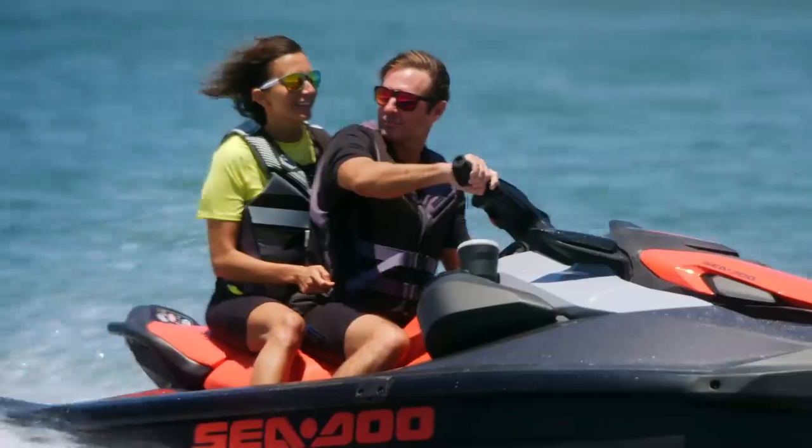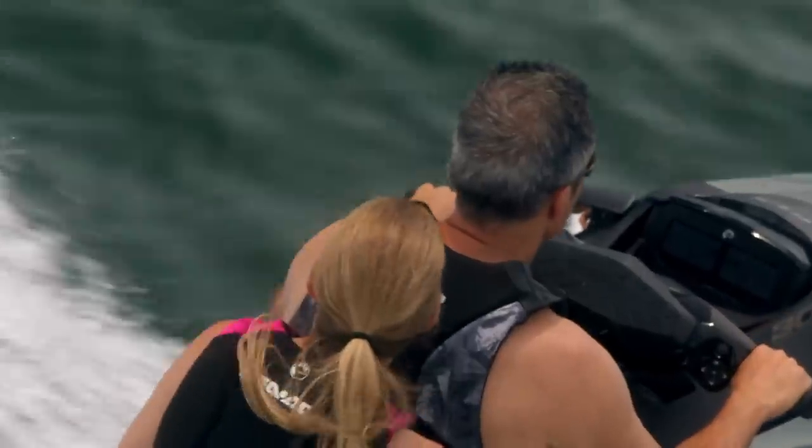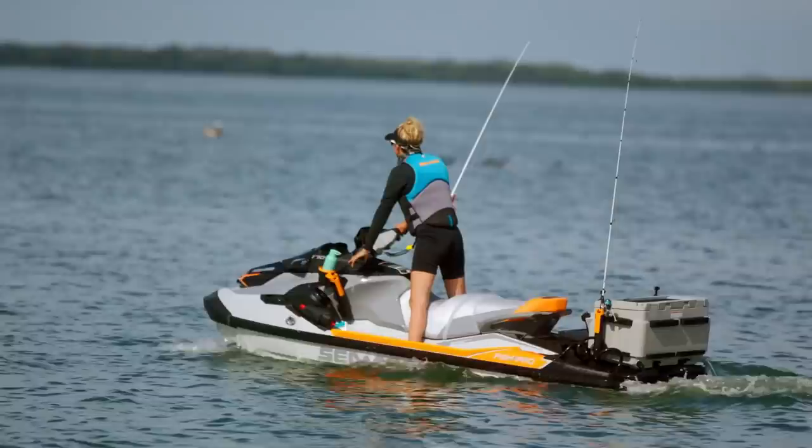Well, there you have it, your first cruise through a sea of fresh product news for 2022. From new colors, awesome accessories, and important tech additions, all the way to two brand new models joining the Sea-Doo family, there's never been a more exciting time to live your Sea-Doo life.